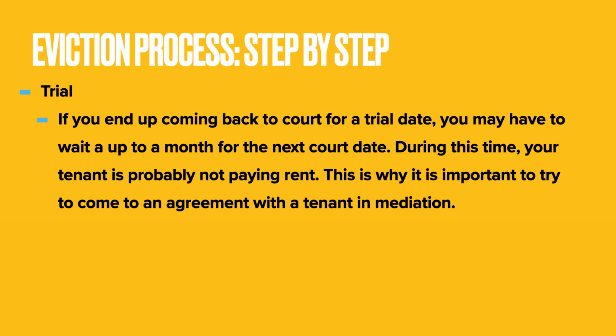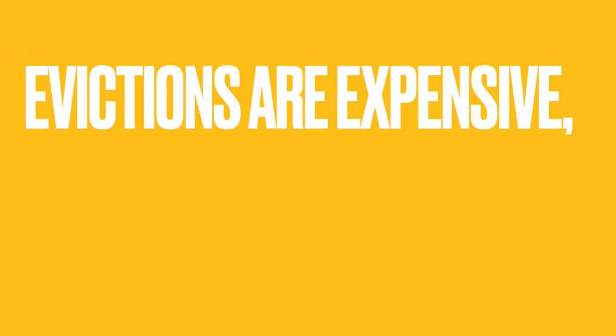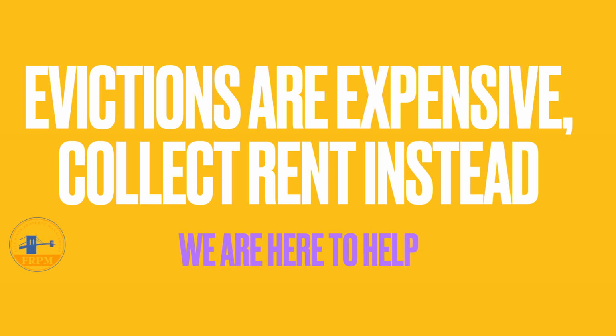Once you go to trial, it's not unheard of for a judge to say they'll take the case under advisement and issue a decision at a later date. I've seen this final decision take as long as 6 weeks and then award a tenant another 3 months. Regardless of the outcome, evictions are expensive. This is why good tenant placement is the most important thing. But if you're unable to collect rent from your tenant, our hope is that this video will help you to have an intelligent conversation with your attorney as you plan for your upcoming eviction.